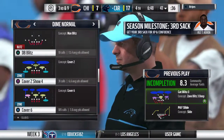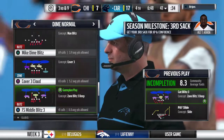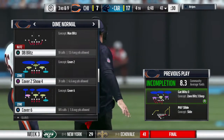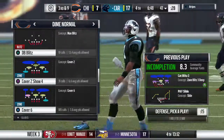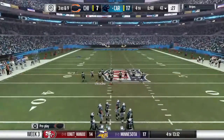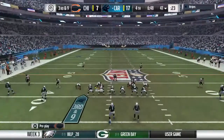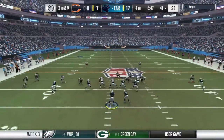Different pass rushes are designed for different things. Sometimes you want to keep the quarterback in the pocket. Sometimes you want him to flush. I don't know exactly how this one was designed, but they made sure they moved him to his right. He got out of the pocket. Unfortunately for him, he was hit as he tried to throw the ball, and that resulted in an incompletion.